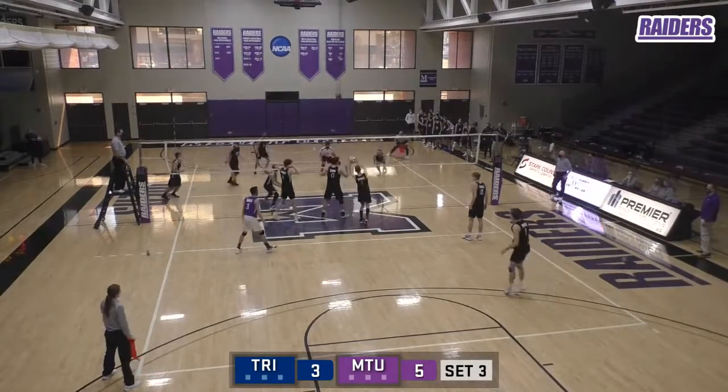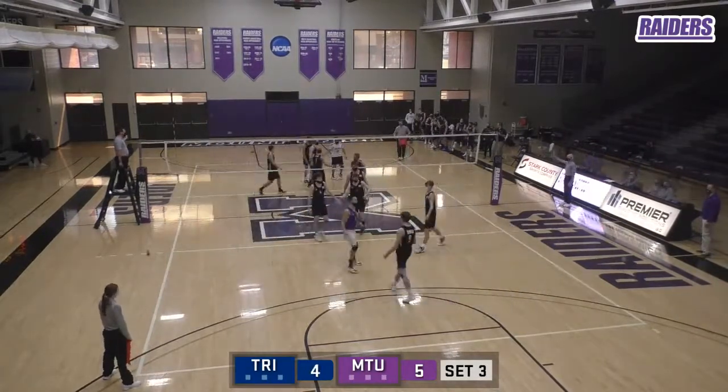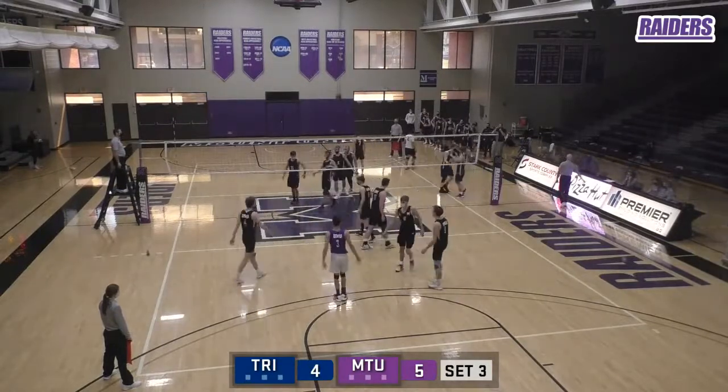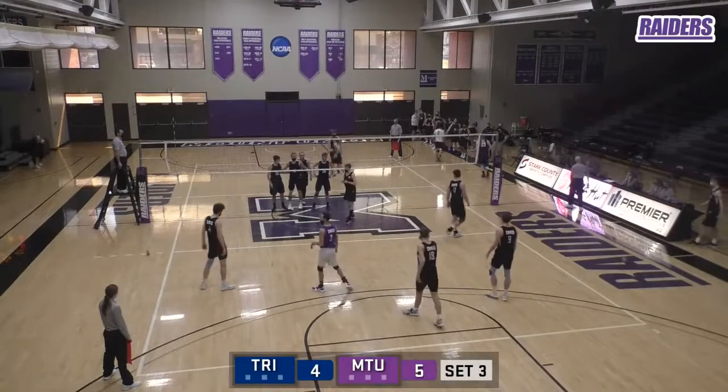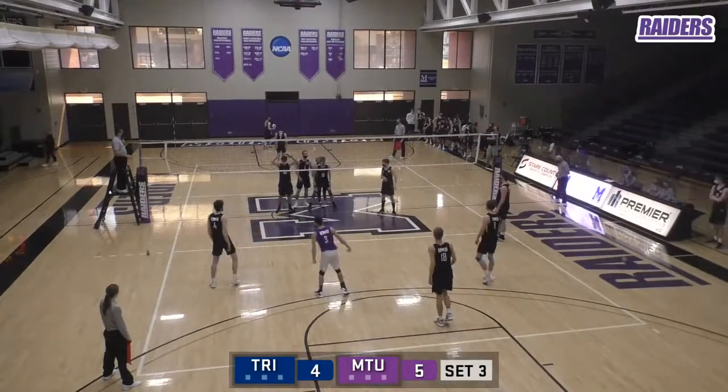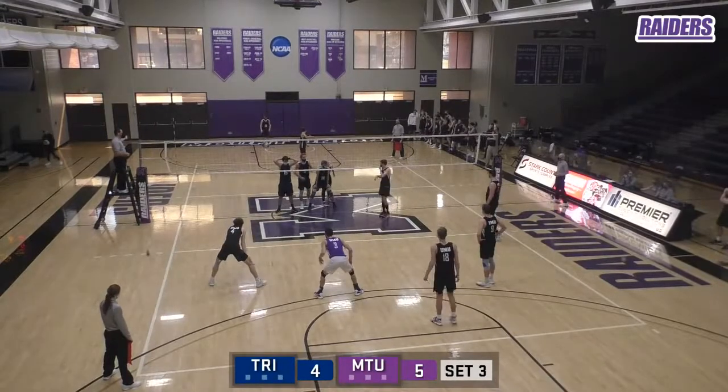Turnett, a laser beam dances on the net and stays on the Purple Raiders side. The rare error by the sophomore. There must be something in the air today because we are not used to seeing that from Turnett. He is a highlight reel type of server.